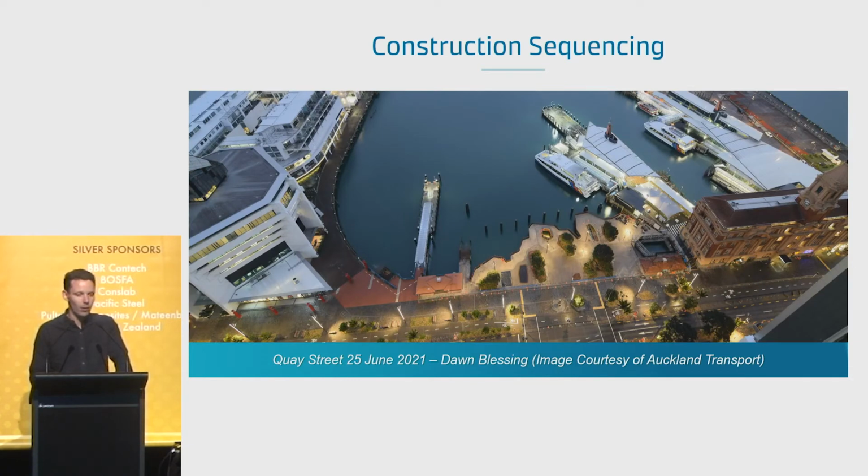This is a shot of Te Wananga a couple of weeks ago at the Dawn Blessing. Still some steel balustrades to be installed at that stage, but about 98% of the way there.